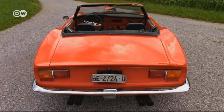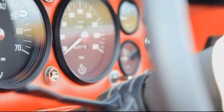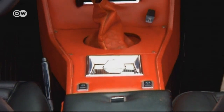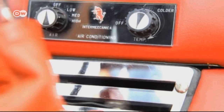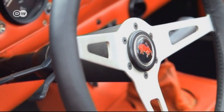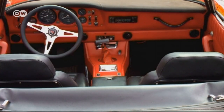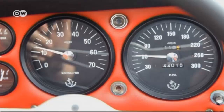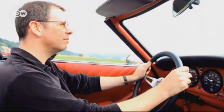In the cockpit, you quickly notice the little imperfections that are common with cars made in very small editions. A small price to pay for the fun of driving this macho beast. A well-preserved Italia Spyder costs about 50,000 euros.